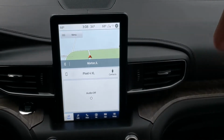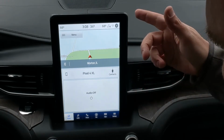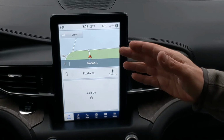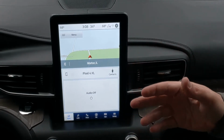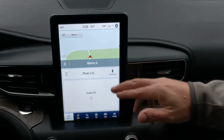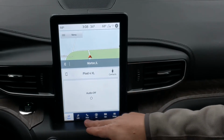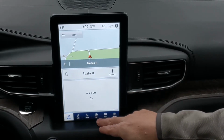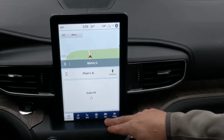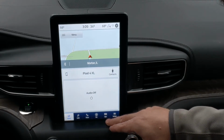One of the great features Ford's added to these vehicles as an option is this 10.1 portrait style screen here. It has all your information that you'll ever want for the vehicle and for whatever you might be doing. You have your navigation, it lets your phone know which phone is connected, and also will tell you when a text message comes in, and then your audio. Other great features are down here at the bottom: your audio, phone, nav, apps, and settings. Ford still allows Android Auto, Apple CarPlay, and Alexa interfaces with this as well.